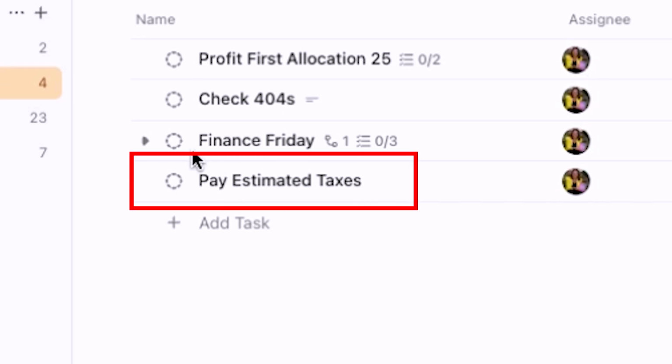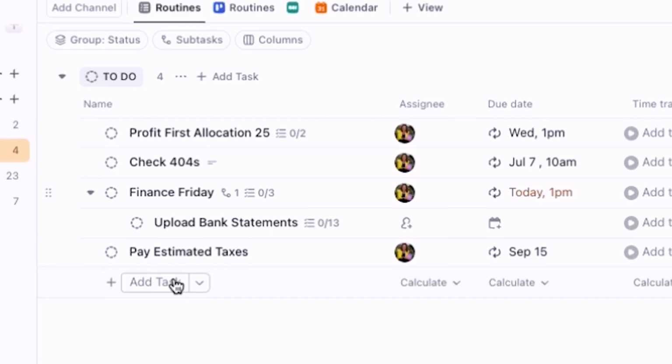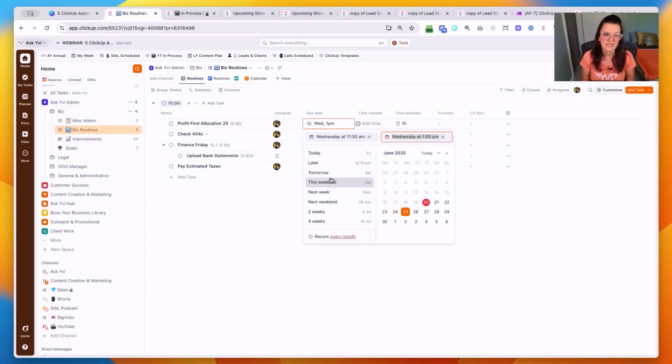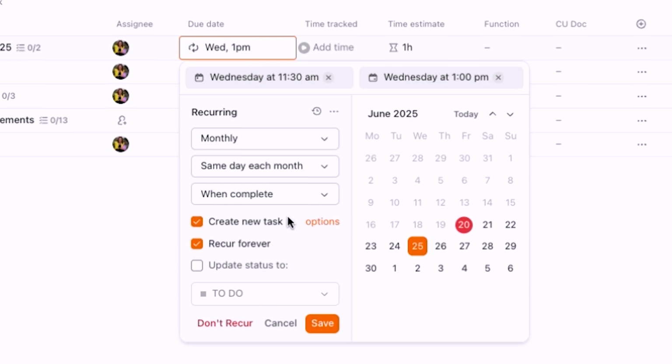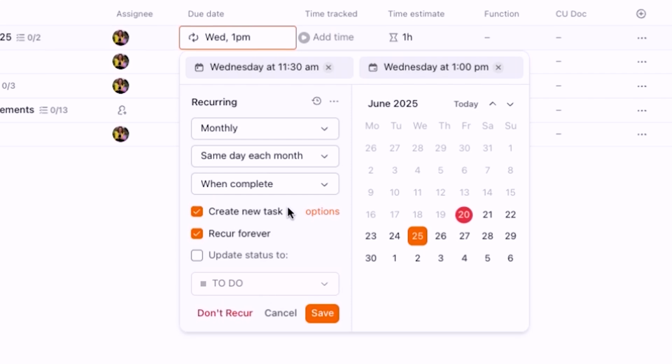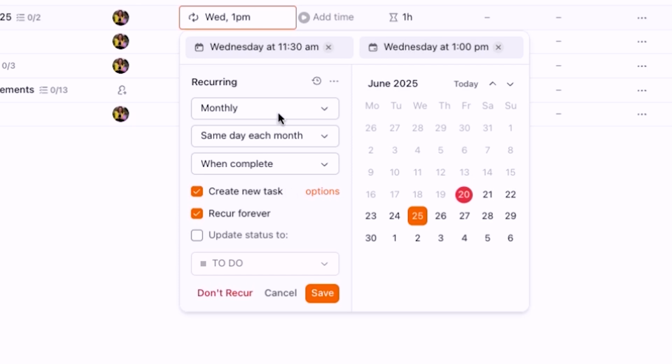Pay your estimated taxes. I have a Finance Friday where I go in and potentially upload bank statements. I put in my bills, I do my budgeting, all kinds of stuff. We have emailed website tasks for checking the 404s. And this is why I wanted to start out with this, because it's so simple that when you have these recurring tasks in your business, simply set them up in this biz routine list and set them to recur. Set them to reoccur every week, every month, every quarter, annually, however you need them to recur in here.